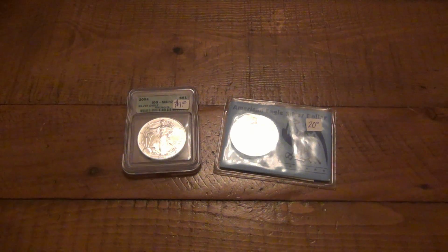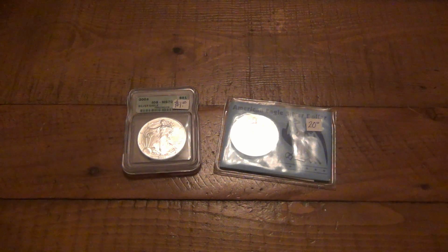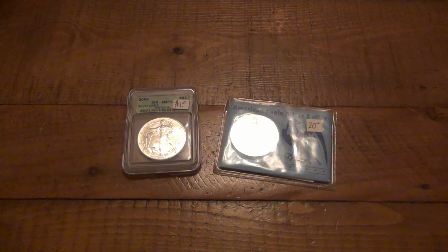So these two things were sitting there, right? And this is exactly how I saw them. There's actually another coin set. I think it was 5 coins from a specific year or something. I didn't actually look at that at all. I should go back and check that out and see what that is. And there was a second one of these American Silver Eagles, right?